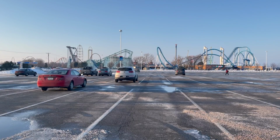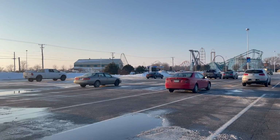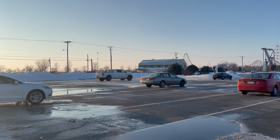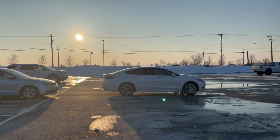If you look further into the restaurant, you will see other old park memorabilia that used to be a part of the park, like old blueprints for amusement park rides, and "You must be this tall" signs for old defunct attractions or just outdated signs. I think this is a really good fit, and if you're a history buff, I think this is definitely a really good part of the park to check out.